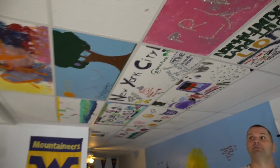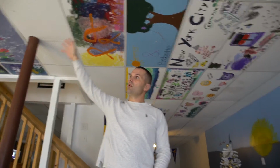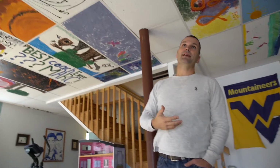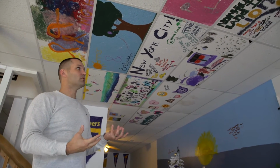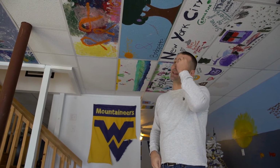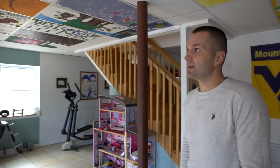Above us, something that I really appreciate is, you'll notice many of the ceiling tiles in this room are painted. So what will happen is if the kids have an event, if they have a vacation, or if somebody comes and visits us, they get a tile, and this way it locks that memory. We want the people that have come to our home to have a permanent place in the home. A lot of our visitors have done this. People that have stayed here for any period of time, we try to open our home up to people. And there's just a lot of really, really neat stories behind these tiles. But again, to me, it goes back to creating art.